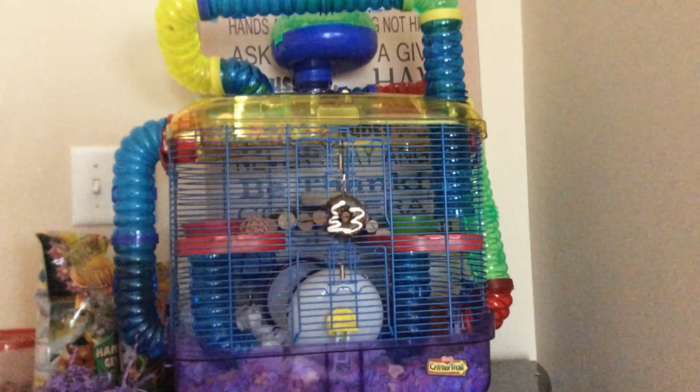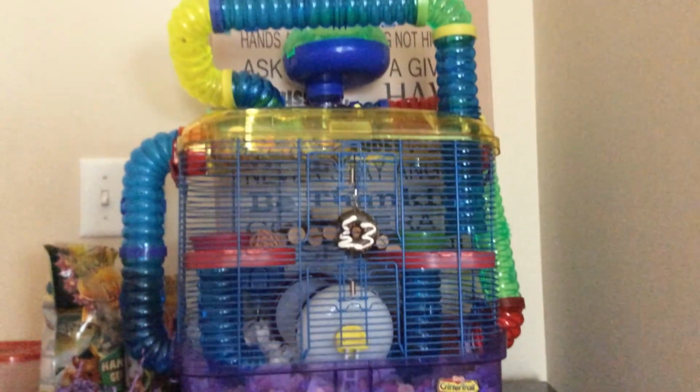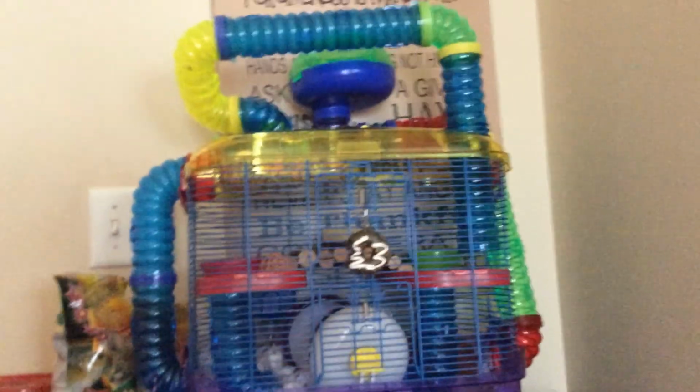Hi guys, today I'm going to be showing you a hamster cage tour. I have two robos. So, yep, let's get started. I have the Critter Trail KT Trail 2 level habitat.